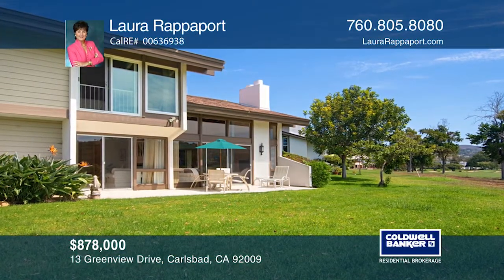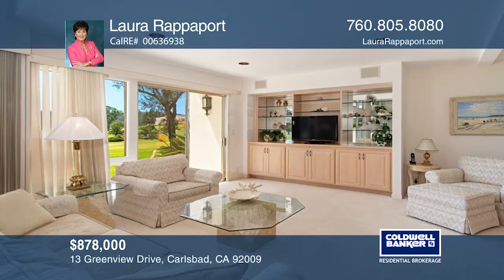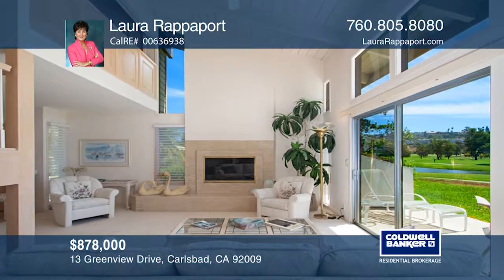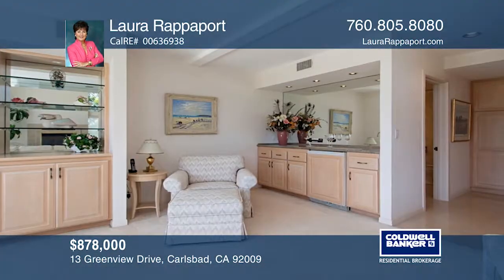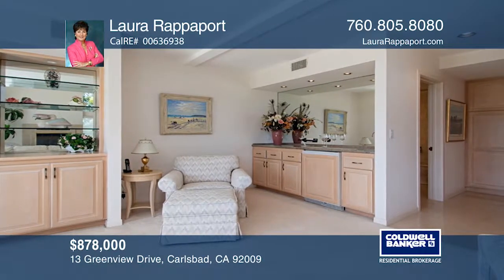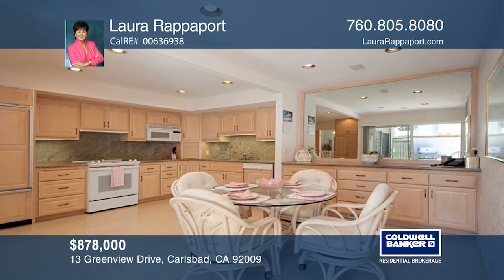This immaculate and upgraded two- or three-bedroom, three-bath townhome on the Omni La Costa Golf Course features incredible views, vaulted ceilings, a fireplace, and custom built-ins throughout. The kitchen offers ample cabinetry, granite countertops, a sub-zero refrigerator, and an eat-in area.